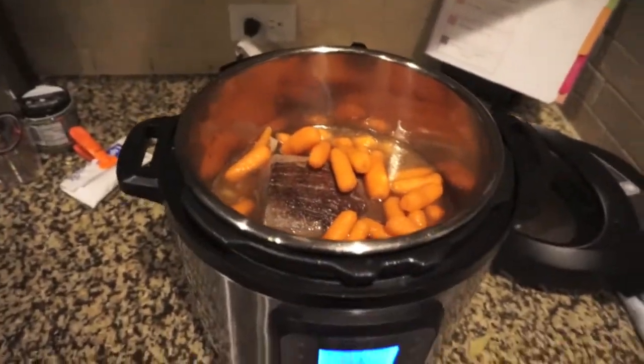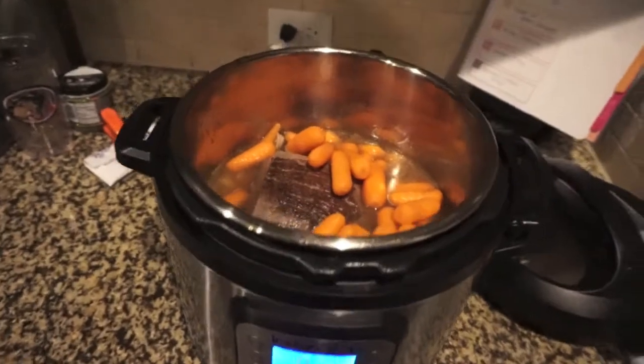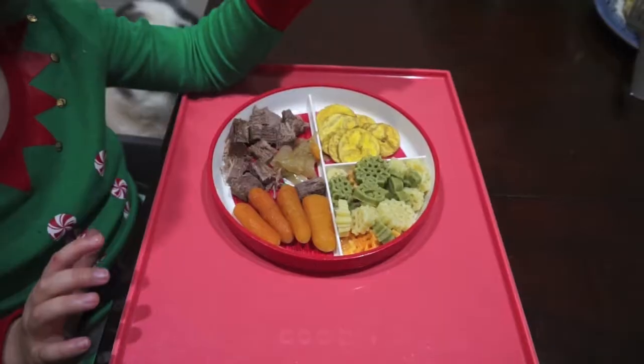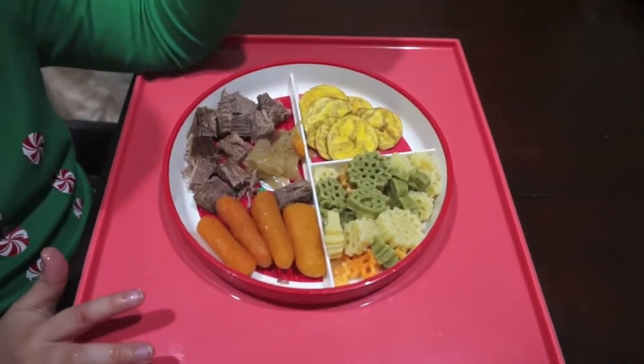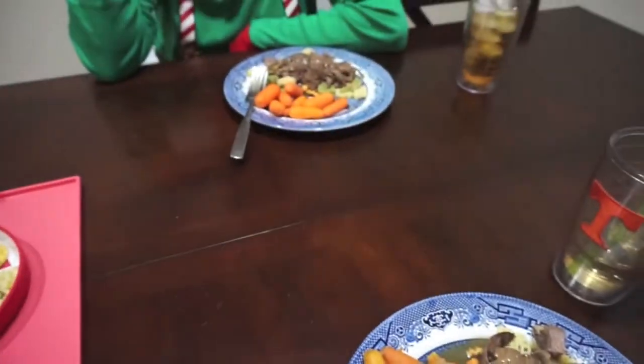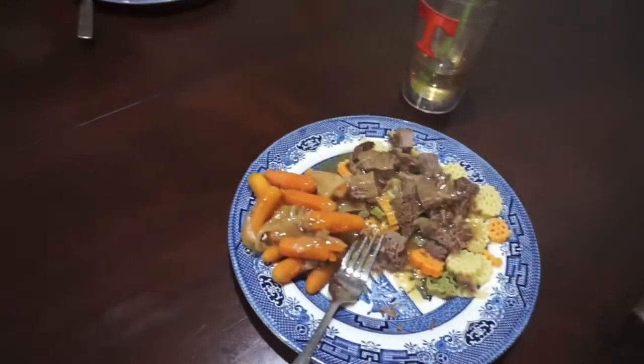Our roast is kind of small. I will hopefully cook it all the way through with the 60 minutes. I added a couple of bay leaves in there. There's an onion and some carrots. Oh, you need a fork? Okay. There's what it looks like. Johnny doesn't like the mushy carrots, so I gave him regular carrots. And she just has buttered noodles. We have gravy over ours.